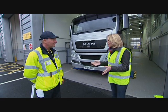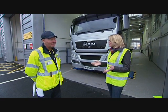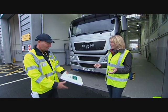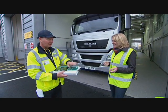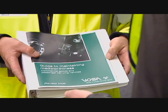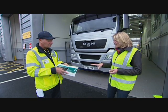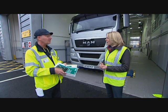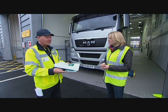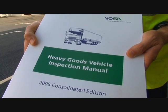And you mentioned a little while ago that there is somewhere where you can get chapter and verse on this. There's a book, is there? Yeah, I did, didn't I? And it just so happens I have one here, and it's called The Guide to Maintaining Roadworthiness. It's chock-a-block with all sorts of useful information for both maintenance and operations people. Brilliant. And there's more information as well on the DVD. There is indeed, and that'll tell you where you can get a copy of the Heavy Goods Vehicle Testing Manual, which is where we've got all that information from today. And as you say, it's on the menu of the DVD.